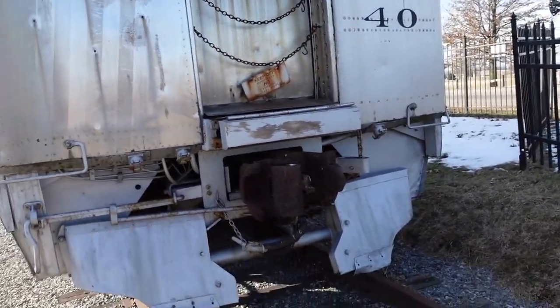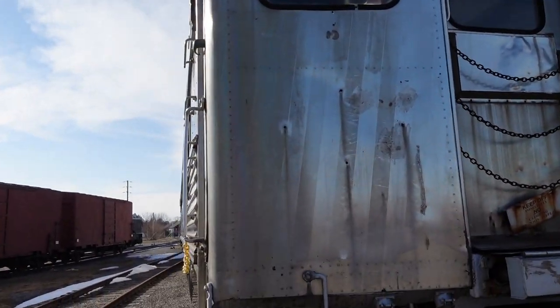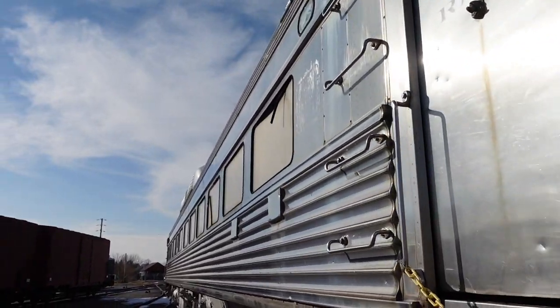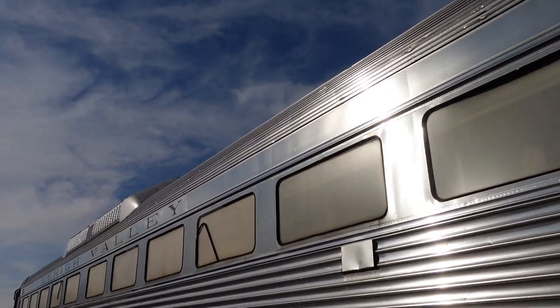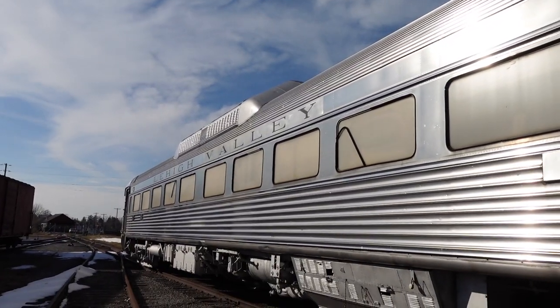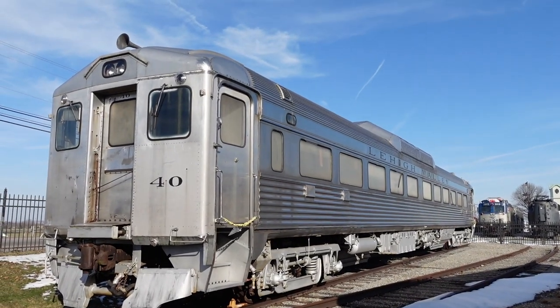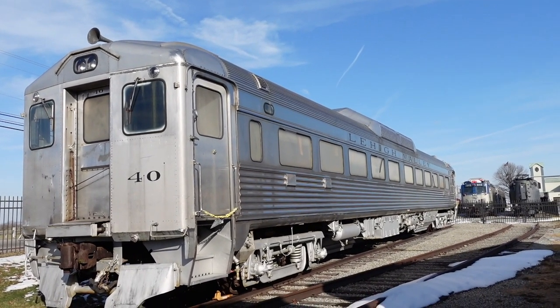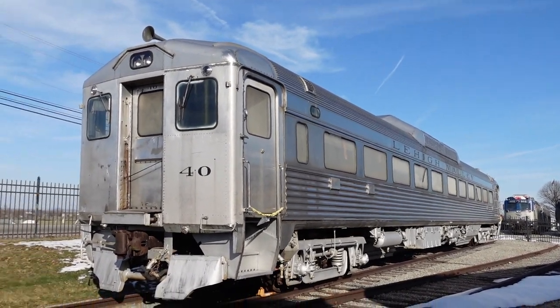Number 40, there you go. And I've actually spoken to one of my friends that's a huge Lehigh Valley fan. And he said that he has family members that have actually ridden on this car while it was in operation. But here it is, everyone. RDC number 40, rail diesel car produced by the Budd Company. So cool, these are awesome.